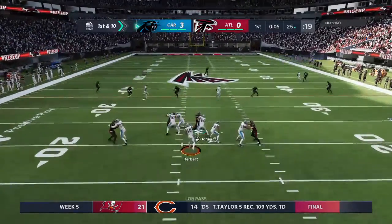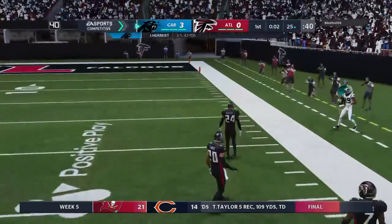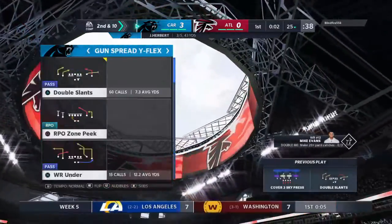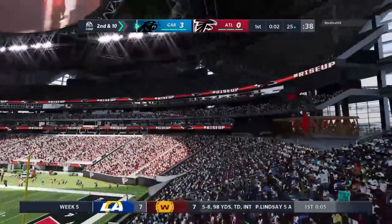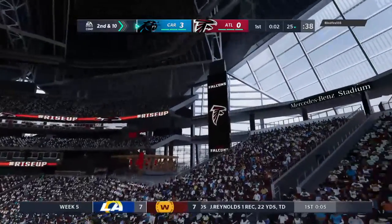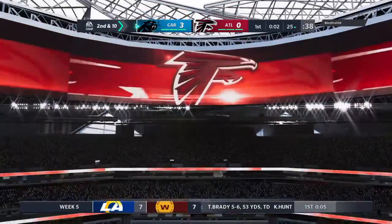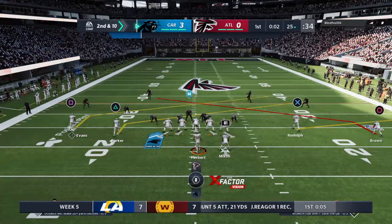After the turnover, here's Herbert. He's going deep for Brown. And that is incomplete. Took a shot there on first down, but he couldn't reel it in. Incomplete. It's now 2nd and 10 at the 25-yard line. An incomplete pass leads to 2nd and 10 from the 25.